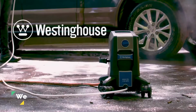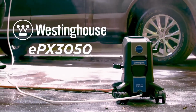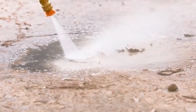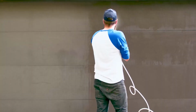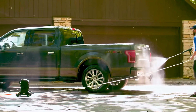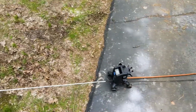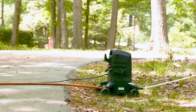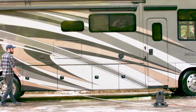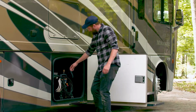The Westinghouse SPX3000 is a powerful electric pressure washer designed to tackle tough cleaning tasks with ease. It delivers up to 2,500 psi and 1.76 GPM, making it suitable for a wide range of cleaning jobs, from washing cars and patios to cleaning driveways and fences. The pressure washer features anti-tipping technology, ensuring stability during use, which is a great safety feature.